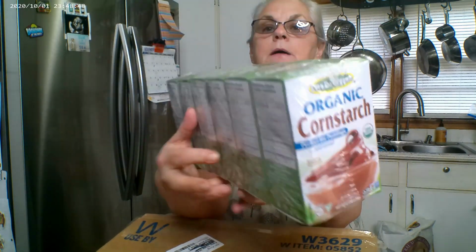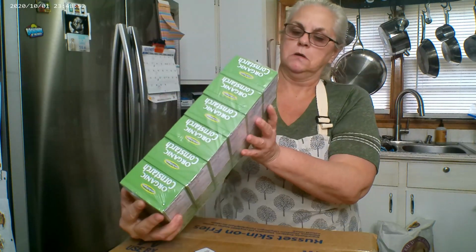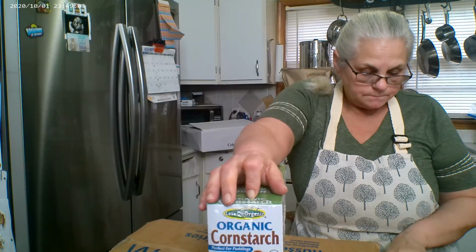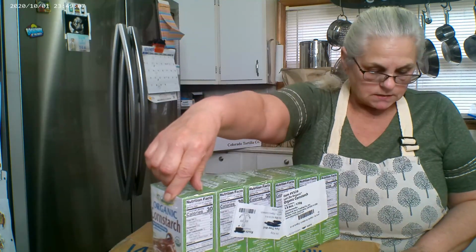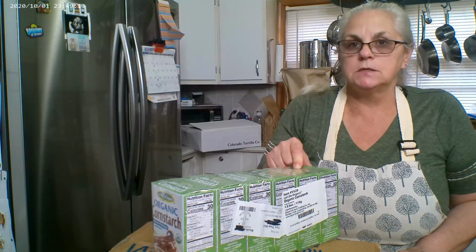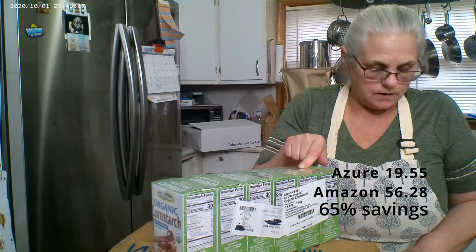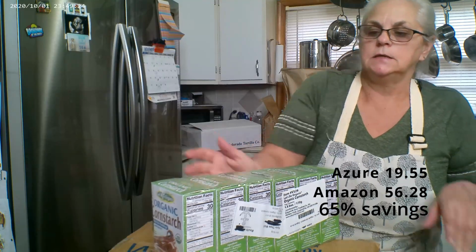I picked up a 6-pack of cornstarch. There's 6-ounce boxes. Actually had the same brand on Amazon, but it was one 6-ounce. So it's just one of these boxes was $9.38. So if I were to buy 6 of them, it would have been $56.28. We paid $19.55. There's a markup of 65%.